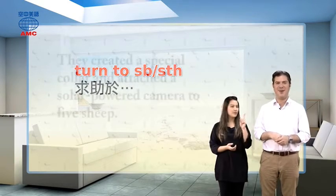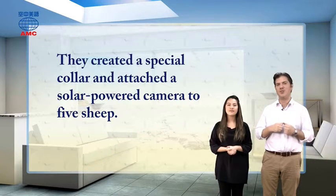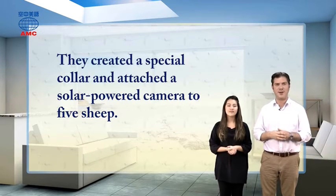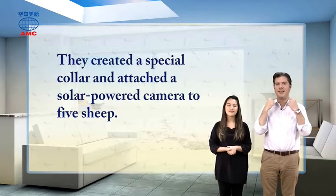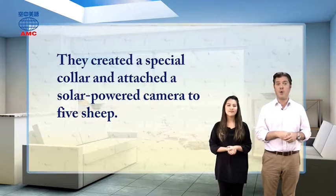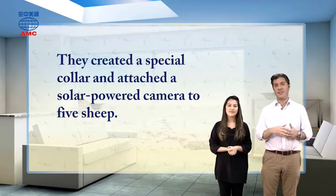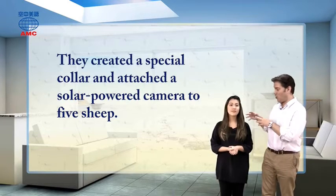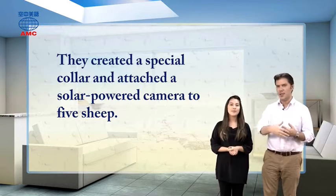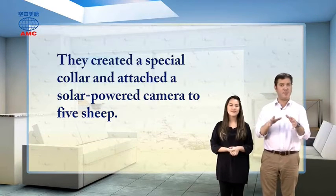Well, it tells us how. They created a special collar and attached a solar-powered camera to 5 sheep. Well, there's a good start. Okay, so a collar, that's sort of like the necklace that an animal might wear. Dogs often, for example, will wear collars, or other animals can too. And yes, often scientists will attach equipment to a collar, right? They can attach those little radio things to a lion. So no matter if the lion goes anywhere, they can still find it. So that's basically what they did.